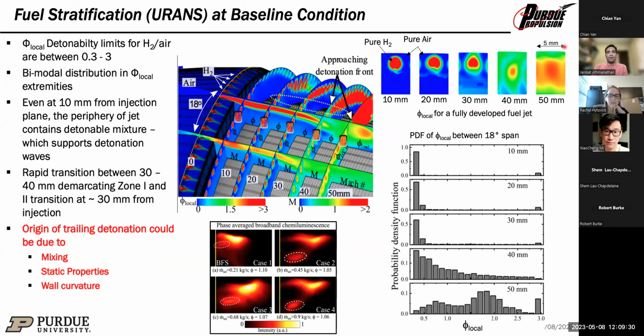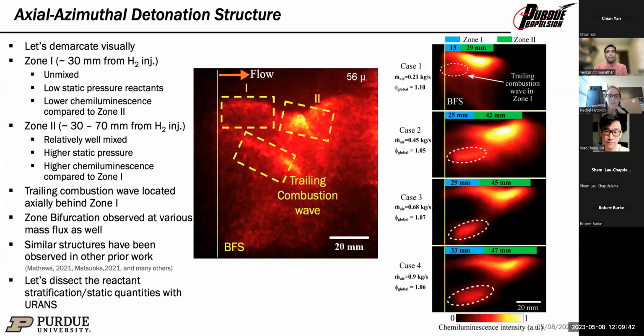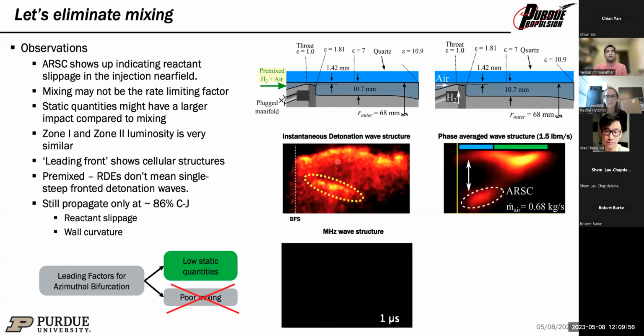Thank you very much for your presentation. It was very interesting. I had two questions. The first one was, did you find if the distance between the primary detonation front and the following ARSC ever changes? Yes. Here at different mass flux, they change. Okay, the azimuth and separate. Yes. Okay. I see.